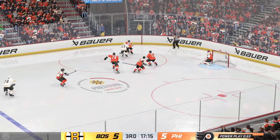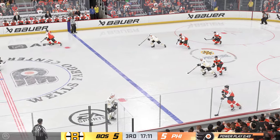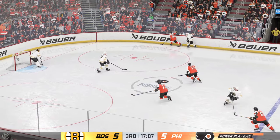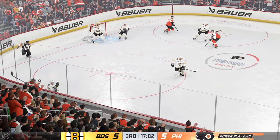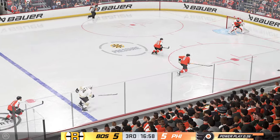Shot! And there's a great save by Ayrson! Takes a bump, but hangs on to the puck. And now he angles it across to Farabee. Receives the pass. With the stop. The Bruins have possession shorthanded. And a successful clearing attempt.